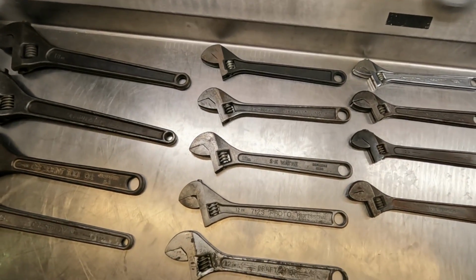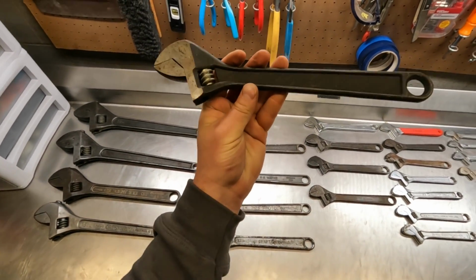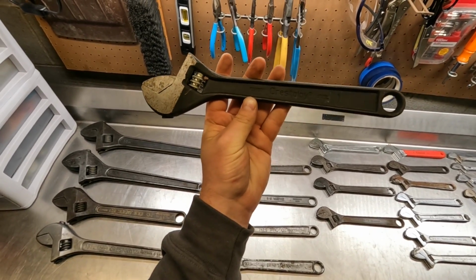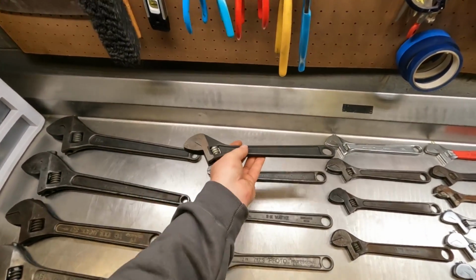Next up, we've got the 12-inch. Starting up top, we have this Crescent. Pretty much almost brand new, new old stock condition. This one's not super vintage or anything, but it is made in USA, and it is in really nice shape. This is just a nice looking tool, a great piece.